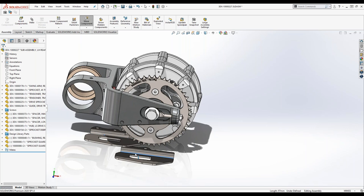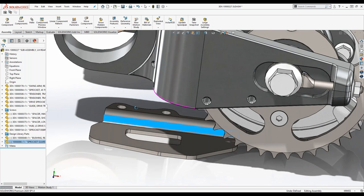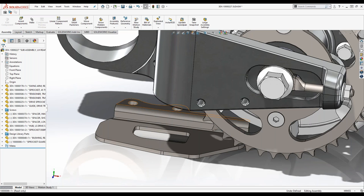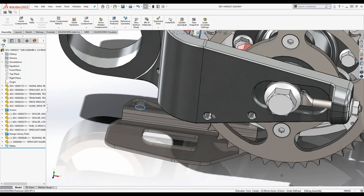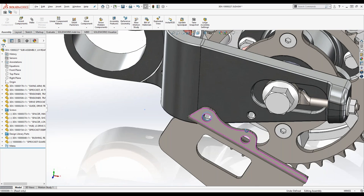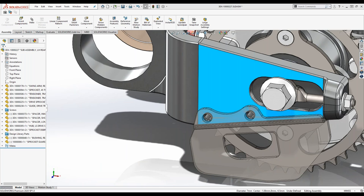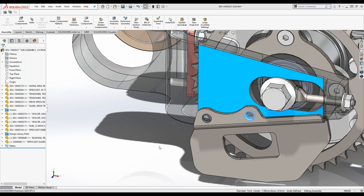In typical SolidWorks fashion, although I should not have shift selected because I don't need 2 of them. And then we can mate this in using the processes that we all know and love. Alt dragging, which has saved us so much time in our lives. There we go. Now it's made it into position. And now I want some bolts.